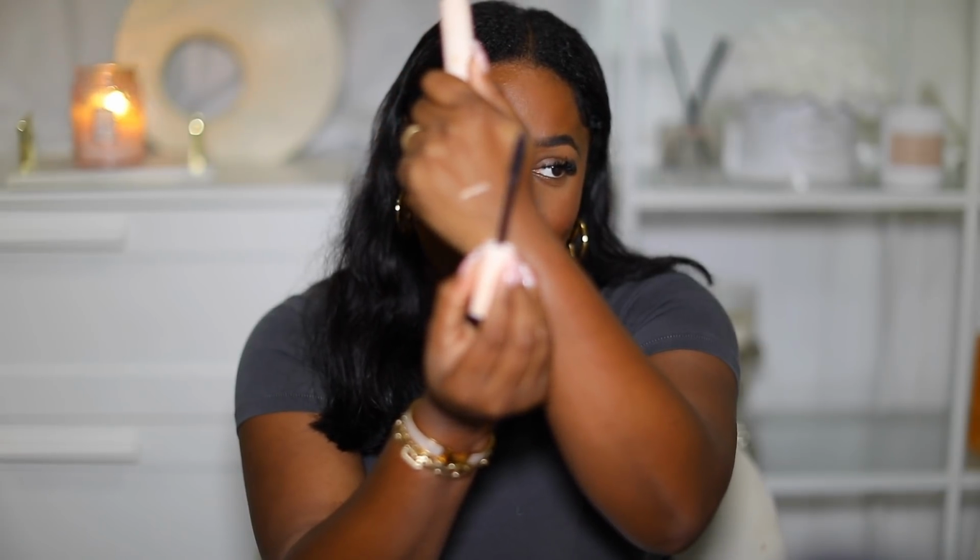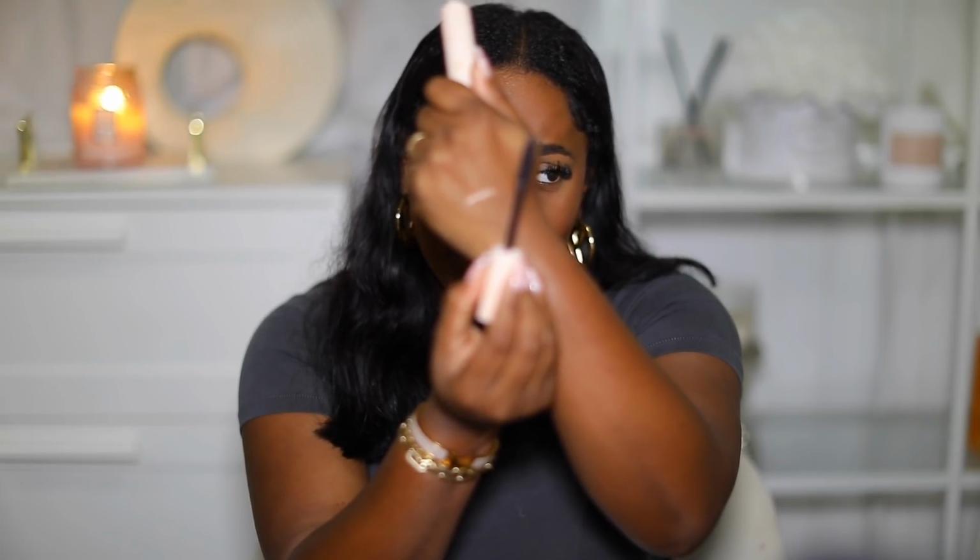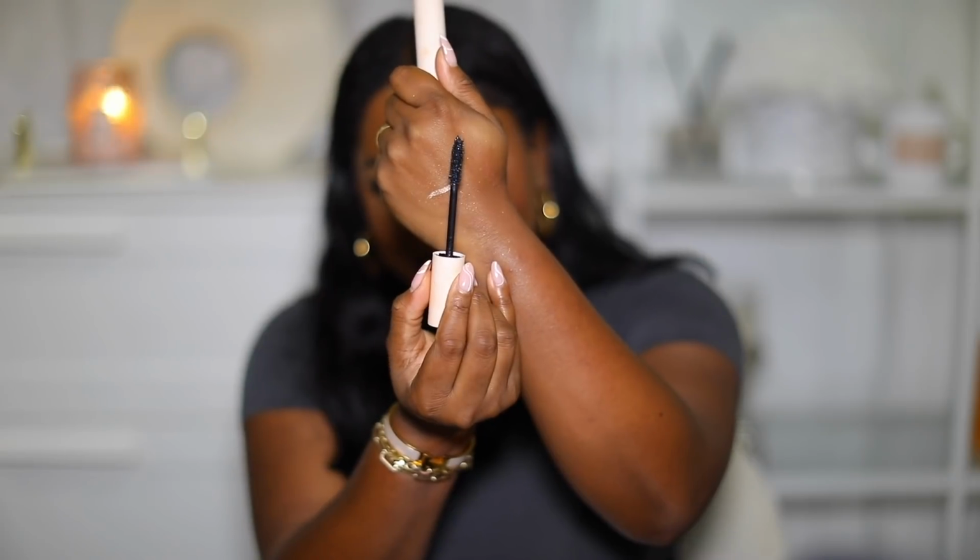A lot of people have been raving about this, and rightfully so, because it's amazing. This is it here, you guys. It adds so much definition, volume, length, everything you're looking for you will get in this mascara. Definitely one of my favorites ever in life. It's amazing. So we covered everything except lips, and we're gonna get into lip products right now.